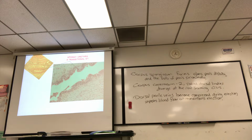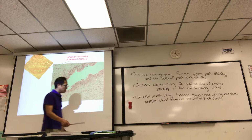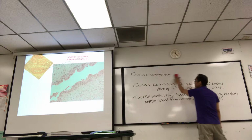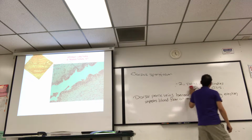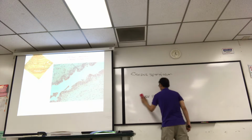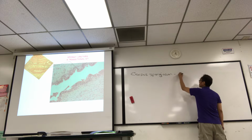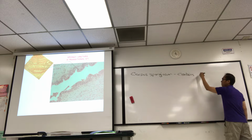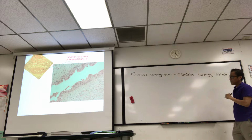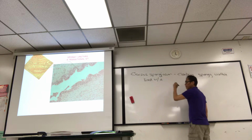So I took a close-up picture of the epithelium that lines spongy urethra. It is a transitional epithelium, so let's note that. So let's remember, the corpus spongiosum contains spongy urethra, and that it is lined with a transitional epithelium.